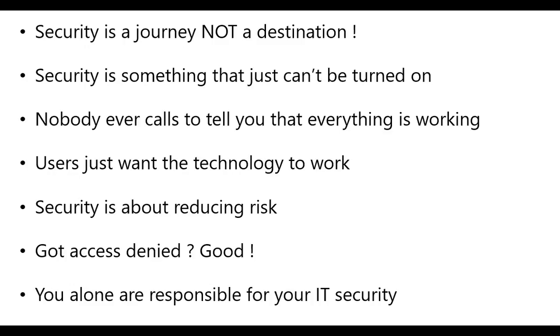So again, IT security is the responsibility of the IT provider, and it falls to the business to manage and maintain their own security. So this means you can't abdicate security. The user can't just offload it and never have to worry about it.